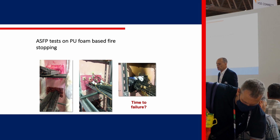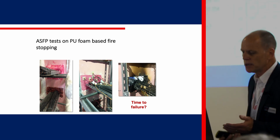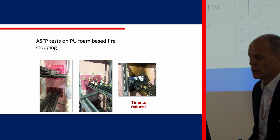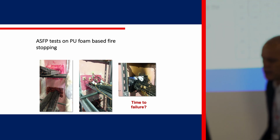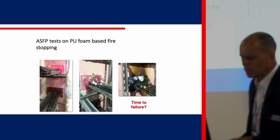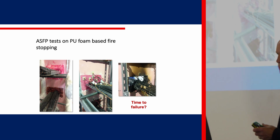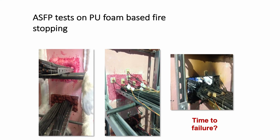As opposed to the 4 hours the tin is saying, is that actually where it's fitting in every application? And you can see from the test evidence that's provided with those products that if you have a depth of 10 mil and a width of 50 mil, you're only getting 11 minutes of protection in that particular application.